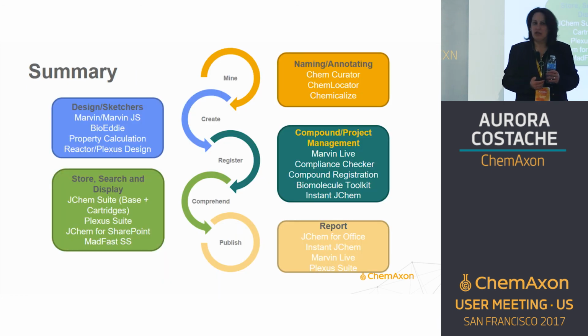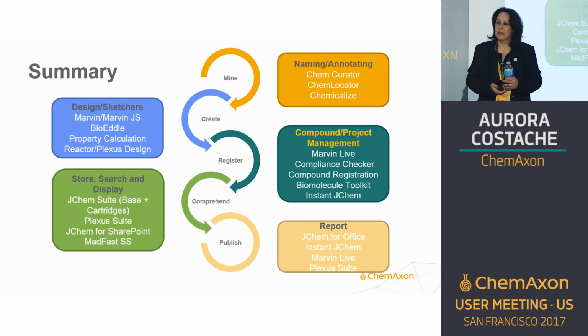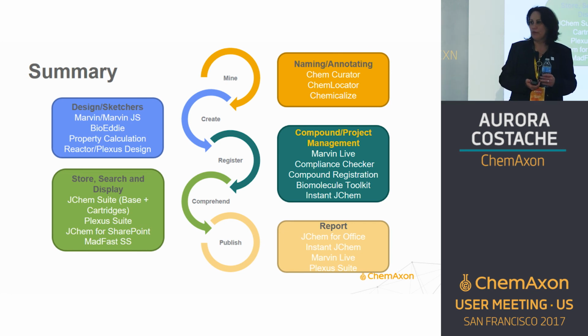So in summary, this was really quick, and it was like a marathon going through all these tools. What I'd like to emphasize again is that ChemAxon has an entire portfolio to complete the workflow of creating, mining, registering, comprehending, and publishing data.